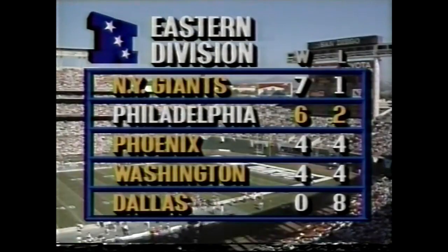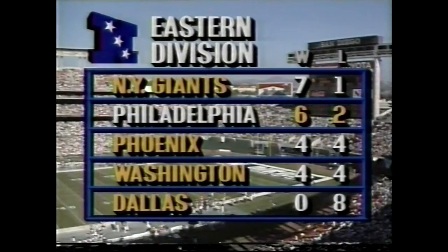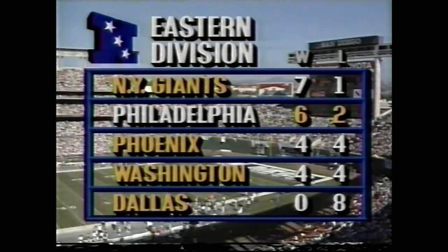There's that Eastern Division of the NFC, and you can see the Philadelphia Eagles are firmly in number 2, 6-2. Of course, they beat the Giants, and would love to get another shot at them later on in the season and beat them again. What are you going to tell me, it doesn't rain in San Diego? Only 60 days a year.